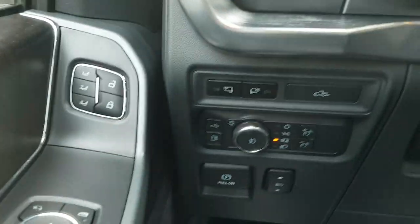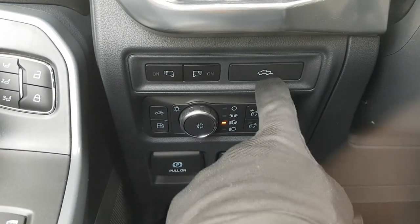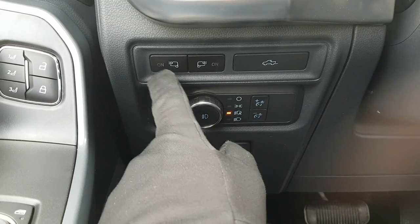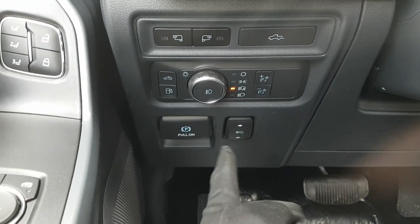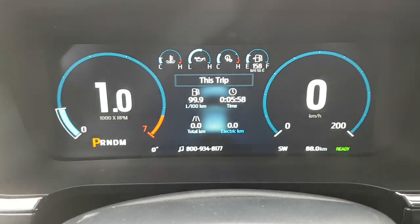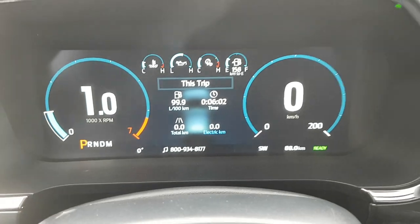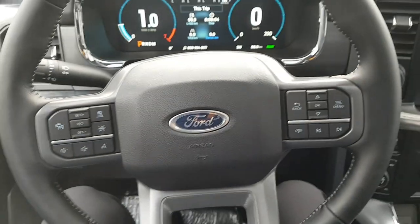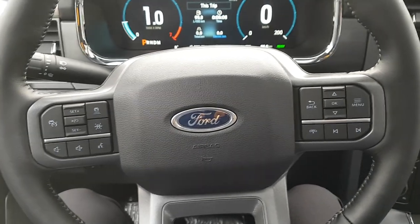Coming in, we have a lot of features down on the side here with the automatic headlights. You can drop the power tailgate from here. You also have lighting controls for the mirrors. And then you have your adjustable pedals, which is really nice to have as well. You get the full digital speedometer and RPM right behind the steering wheel, which is awesome. You can change that center screen to show whatever you like. And then you also have your cruise control settings, volume settings, everything else that you can find here on the steering wheel.